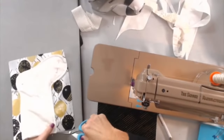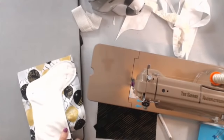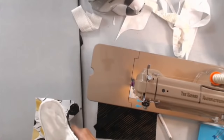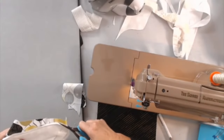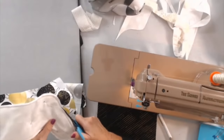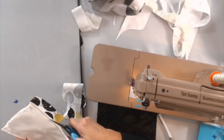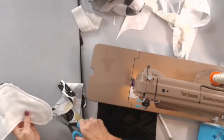So now what I'm going to do is cut all the way around to trim that backing to the same size as the front using scissors. And then what I also like to do before I turn everything is snip the corners and cut little V's into the rounded parts. It will help once you turn it, those units to round nicely.